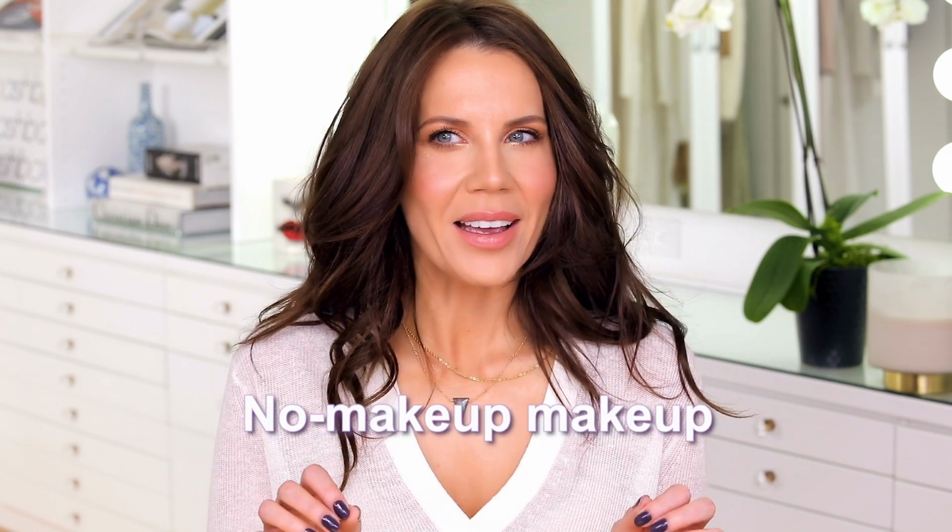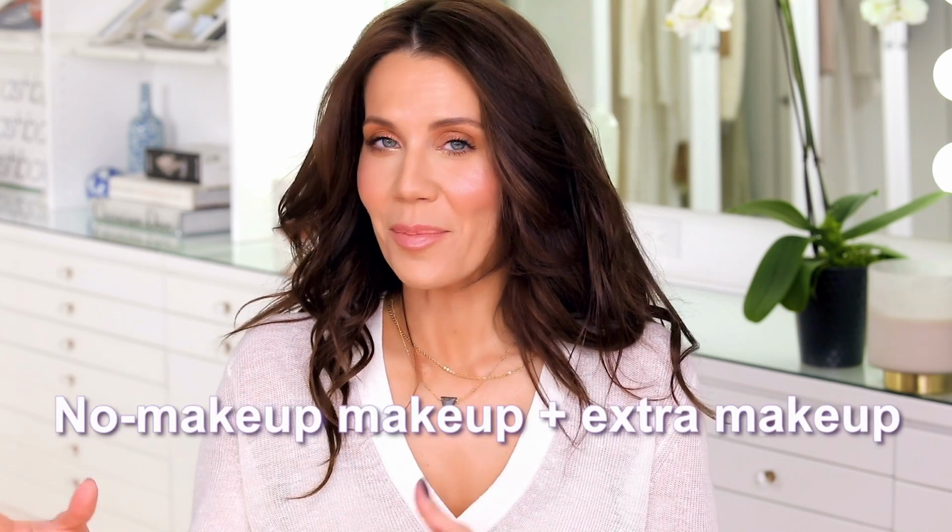I feel like I'm really loving this no makeup with just a little bit extra makeup look. I love this. I think that I look smoothed out, but not overdone.